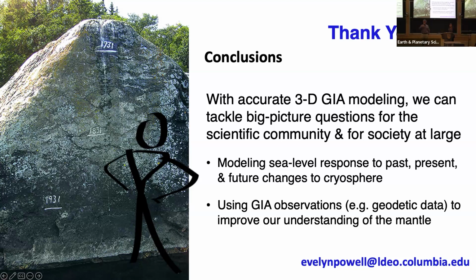Younger folks. Oh, thank you for the great talk. So I think you mentioned a lot about 3D versus 1D GIA models, right? But I think the 3D model itself has a lot of uncertainty. You talked about uncertainty from seismic tomography, some uncertainty from water content, grain size, and some uncertainty about reality, right? What do you think about this uncertainty in the 3D model itself compared to the 1D model?